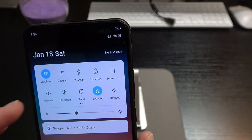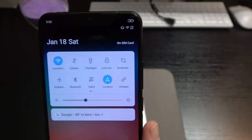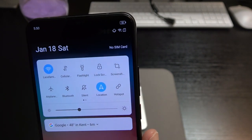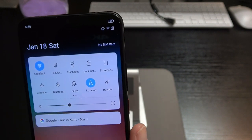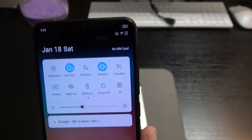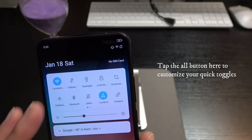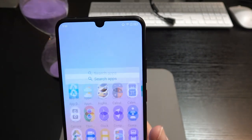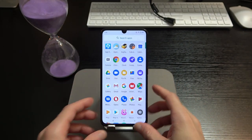I know that there's a way that you can get in and customize these things so that you can set them to your liking. And there's a whole list of other toggles that you can choose to have on your quick toggles list as well, if you don't see certain things here that are already placed. Now, if we swipe up from the bottom, this is going to take us to our app drawer.